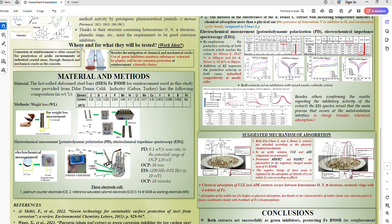We need to clarify something. Adsorption of iodide ion on the surface begins as a physical adsorption, but thanks to the characteristic of the iodide atom size and electron pairs, it forms coordinative bonds with the orbitals of the iron. Let's say, it finalizes as a chemisorption.